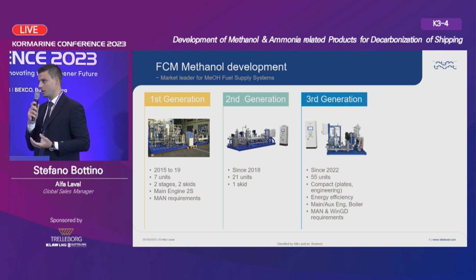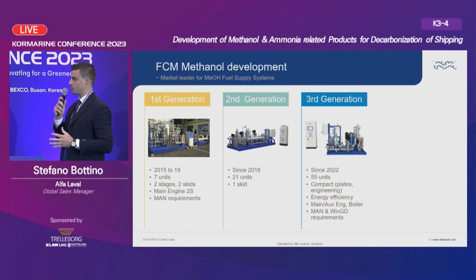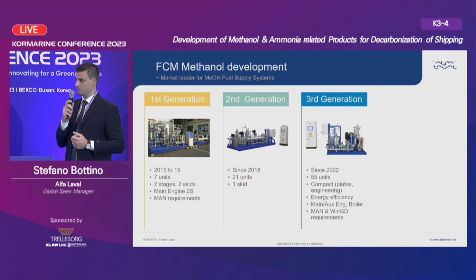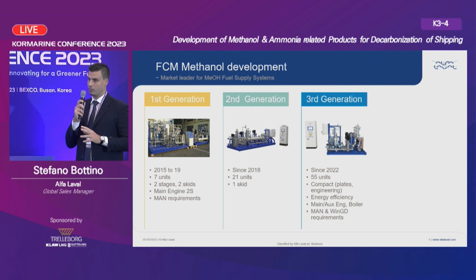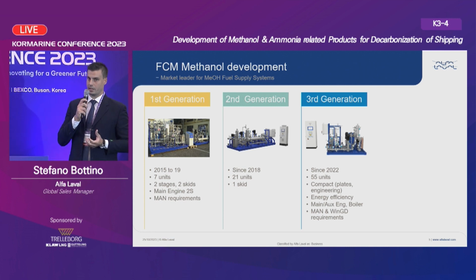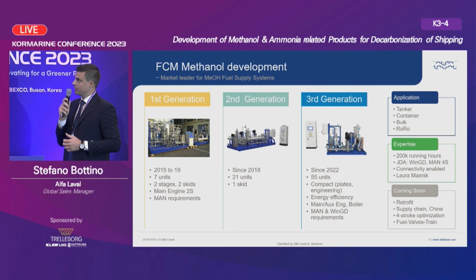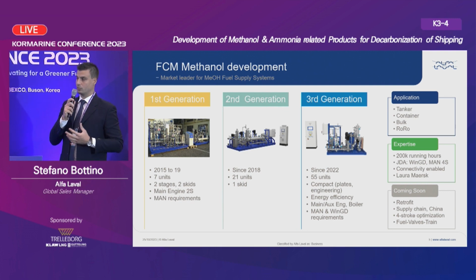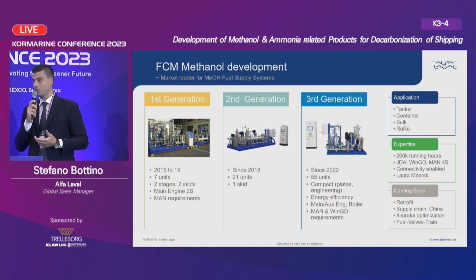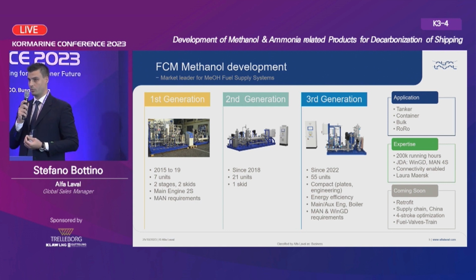with some Alfa Laval core technology inside, like plate heat exchangers, very well engineered and much more compact than in the past, and we have energy efficiency software inside. Today it is able to feed the main engine, auxiliary engine, and also boilers if needed, and is compatible with the technical requirements from both MAN and WinGD two-stroke engines. The application is already available and contracted for basically the main categories of cargo vessels: tankers, container, bulk carrier, and ro-ro. We can already count 200,000 running hours in operation on board vessels.